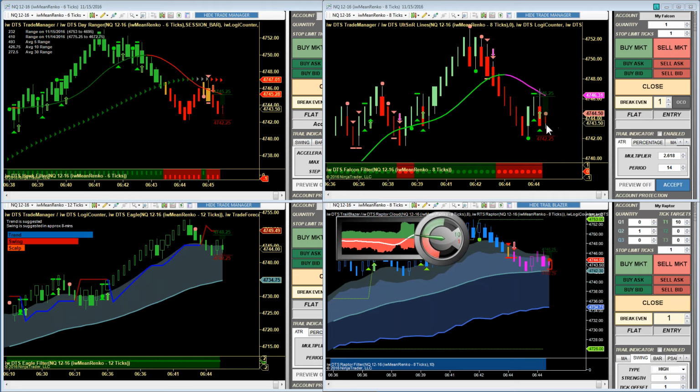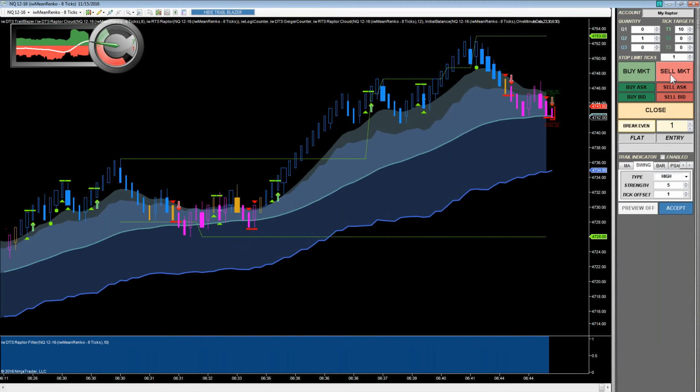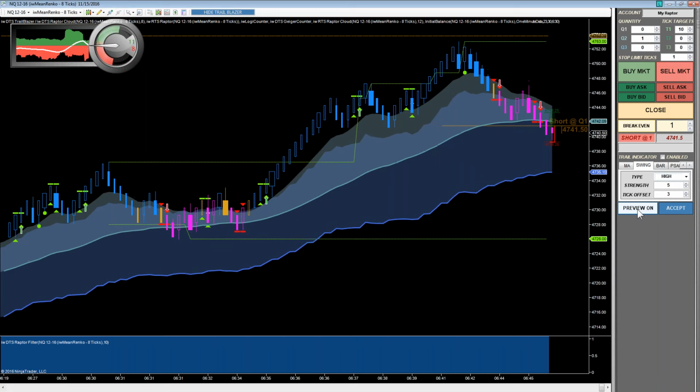Okay, we're going to get a couple signals here. We're going to get a trend change signal on the Falcon. We're also going to get a Raptor signal here to short. I'm going to try to do the Raptor signal. Once again, this is that soft edge sell signal. You can do this same signal on the Falcon. There it is. Again, I'm going to try to run this one out a little bit. I'm going to try to be patient with my stops.